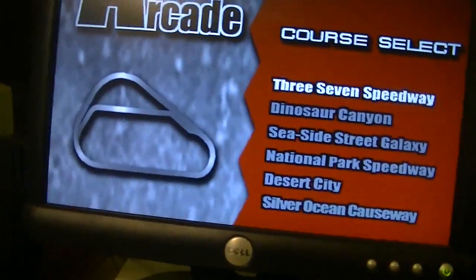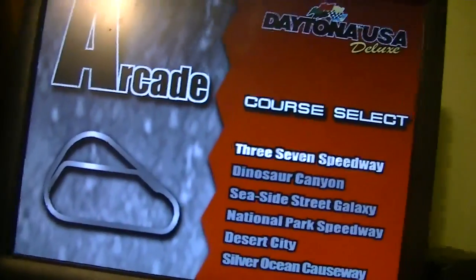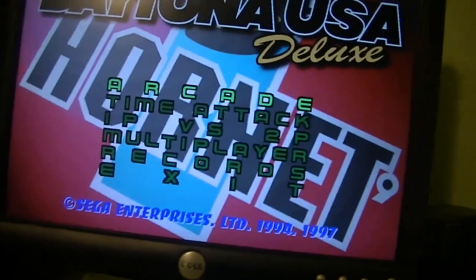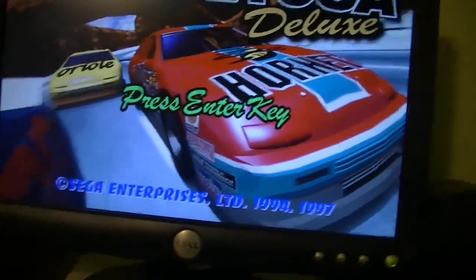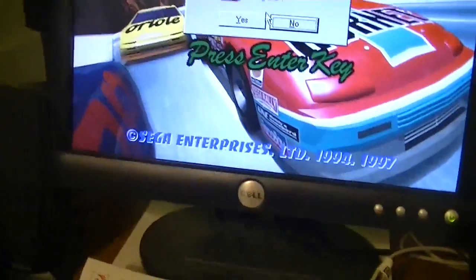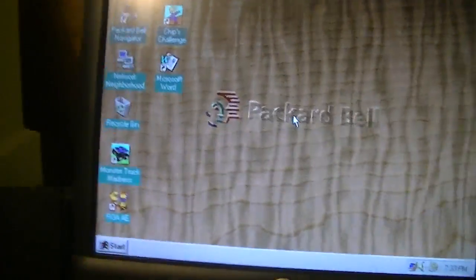You know, I wish that for some reason the PC version of this game, I guess because of licensing issues or something, doesn't have the intro song that goes, Daytona. Alright, we'll get out of this. Just take me to Windows. Apparently not. I guess I gotta do the old Alt F4 trick again. And there we go. And I'll be right back.